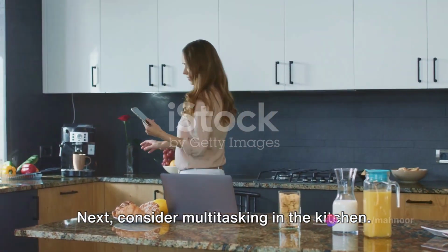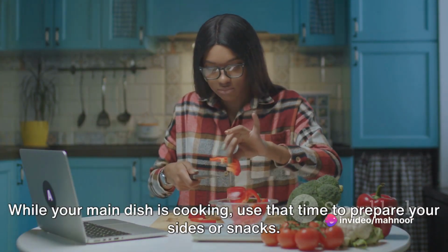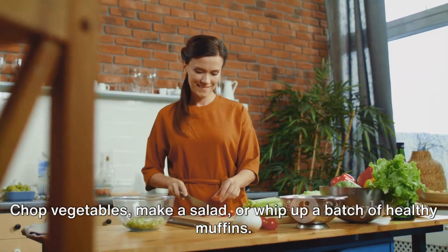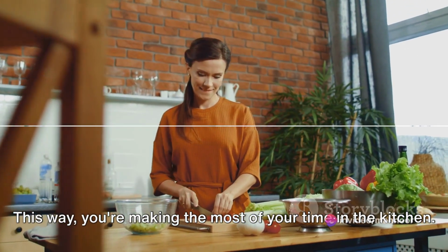Next, consider multitasking in the kitchen. While your main dish is cooking, use that time to prepare your sides or snacks. Chop vegetables, make a salad, or whip up a batch of healthy muffins. This way, you're making the most of your time in the kitchen.